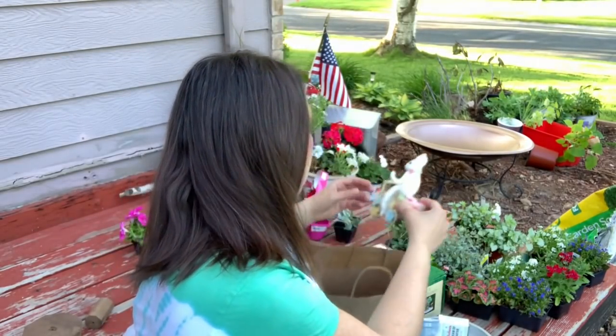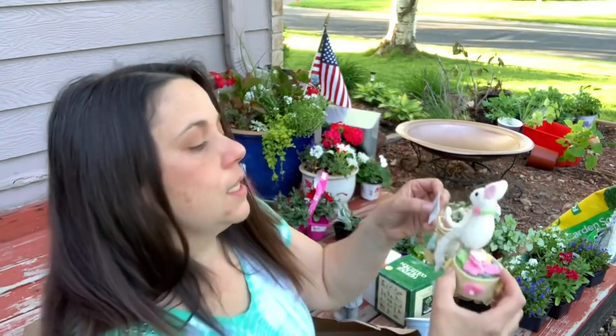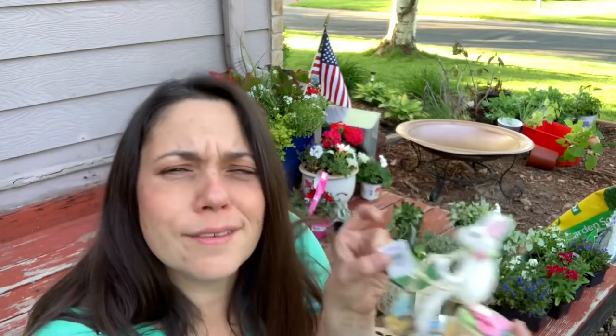And then this was my favorite. I thought this was adorable. This is $1.29 because it was $12.99. I mean, honestly, people would buy this for $12.99. That just seems wild and crazy. I guess he's a bunny. He looks more like a mouse, but he's a bunny. He doesn't have a tail. Of course, he doesn't have a bunny tail either.